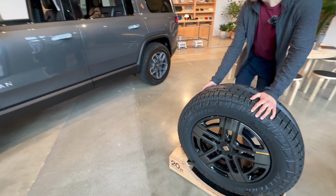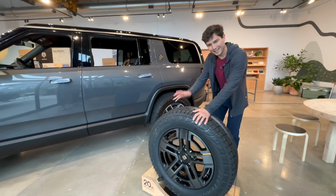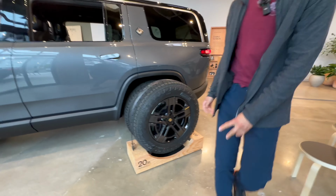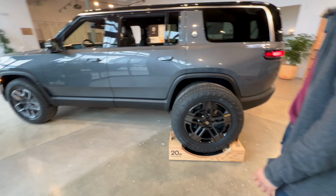See what this would look like with the 20-inch all-terrain dark, Max. Can you help me out with that? Yes, I'd be happy to, Jordan. And here you can line it up. So it's nice to be able to see that.